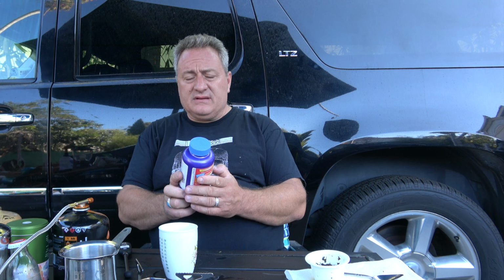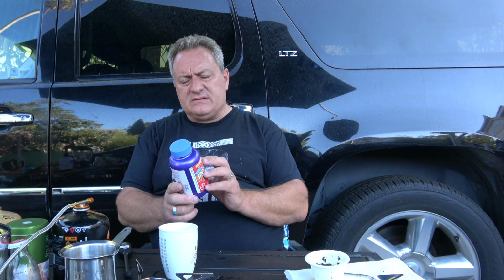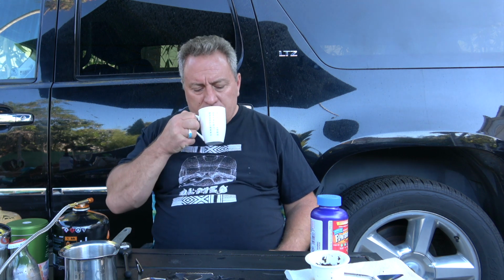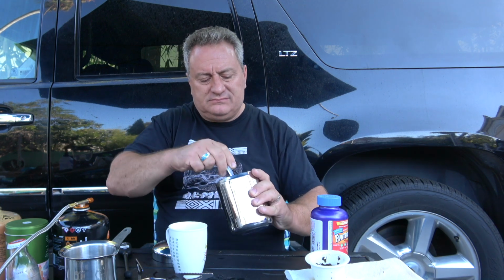Surprisingly, there's no sugar in this. It says total sugar is 0. This is ages 4 and older. That's good. It could probably use a dash of sugar, which I happen to have. Not too much. It's a little bit bitter. I don't really put too much.